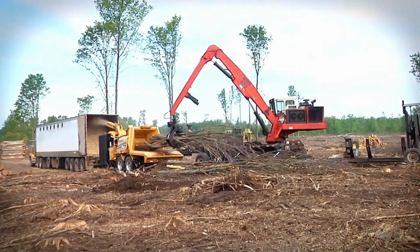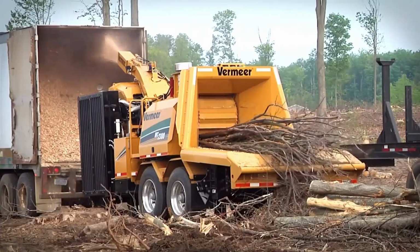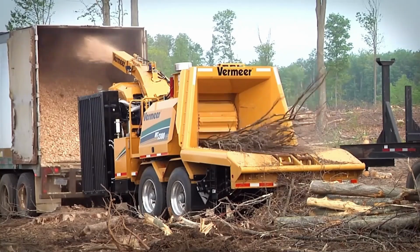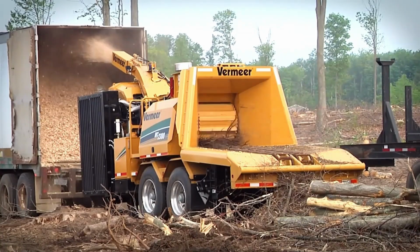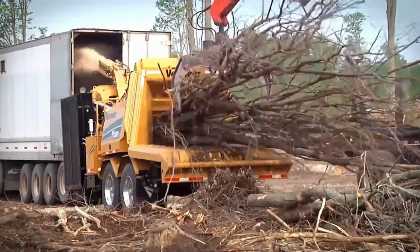The Vermeer WC2300XL is like a giant wood-eating machine that can quickly turn entire trees, branches and all, into wood chips. Imagine a powerful engine powering a machine that can handle even the toughest trees without a problem.